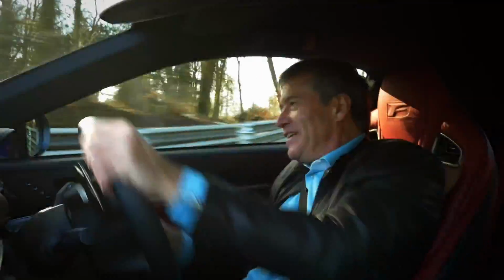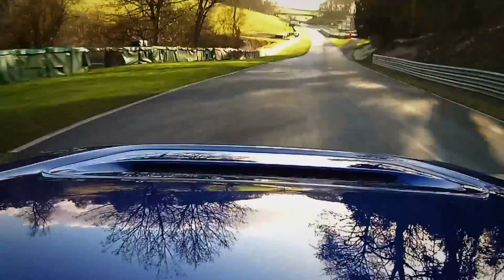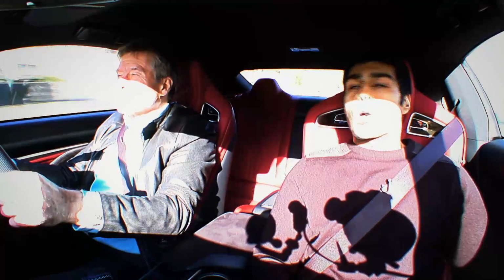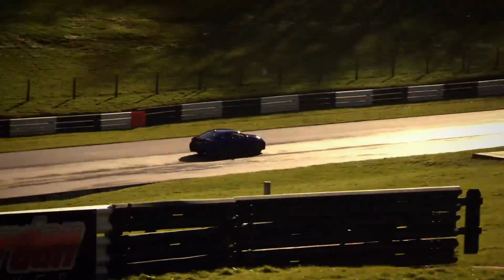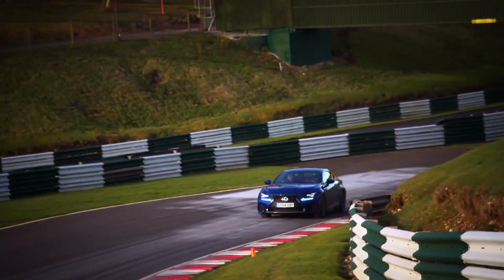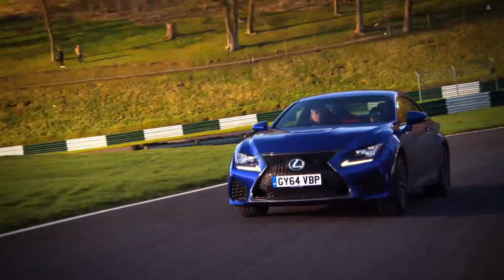Right, out of the final corner. Oh, keep it neat, keep it neat. Get on power, get on power. Go, go, go. Set the time. 1:44.3. Right, that was quite enjoyable, that. So 1 minute 44.3 to beat.